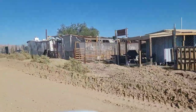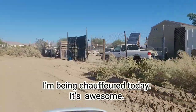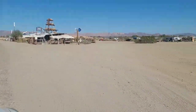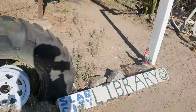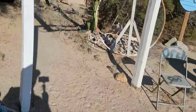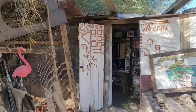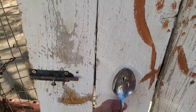So this is Slab City. I'm not getting out walking around because it's hot. I'm a lightweight today. So we have arrived at what is the library. Check out this little trike here. Look at this doorknob, isn't that classic? I love it.